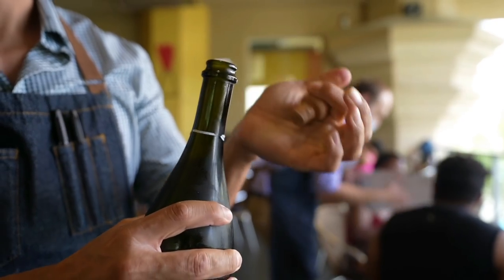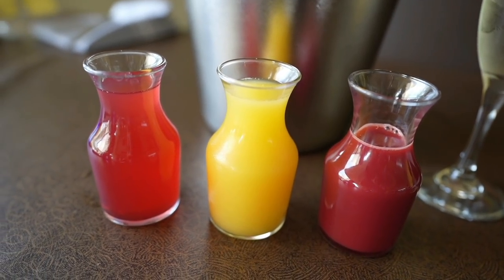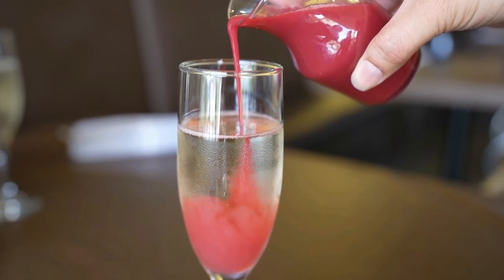I really like their mimosas. You're going to get a full bottle of champagne at the table with juices on the side so you can customize your own mimosa. And I actually think it's kind of cool because you get to pour as much juice as you want in your own drink.